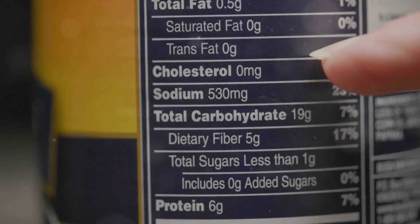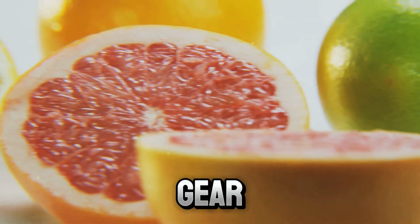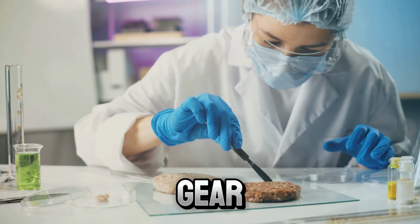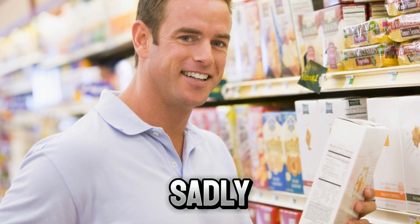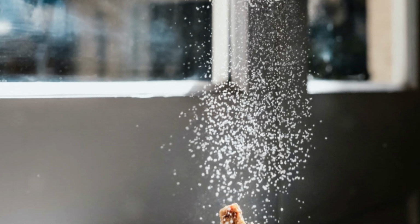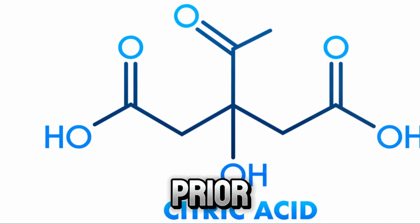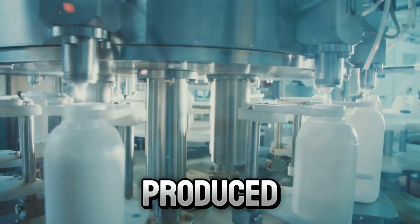The Food and Drug Administration, FDA, designated citric acid with the label generally recognised as safe, GRAS. This tells manufacturers it's okay to use citric acid in food. So given its GRAS status and fruit origin, citric acid has to be okay to consume, right? Sadly, the GRAS designation doesn't mean the FDA tested the food additive for safety. Although the 1958 Food Additives Amendment requires FDA approval for new food additives, it exempted any that were in use prior to 1958, which includes citric acid. But the real problem lies in how citric acid is produced today.